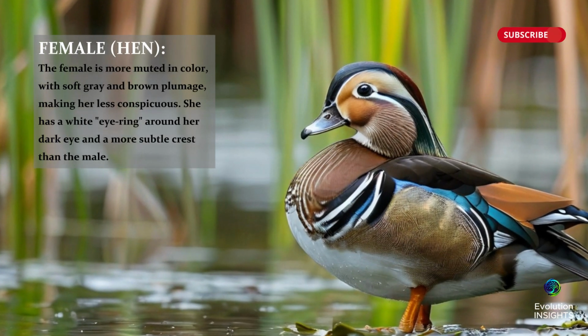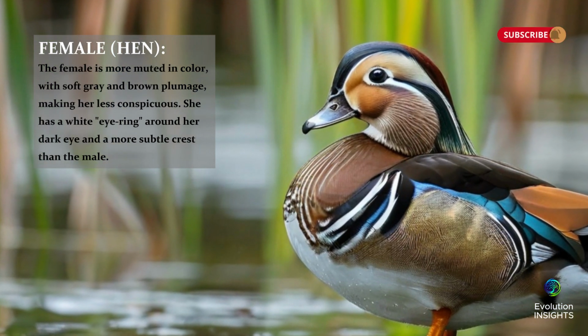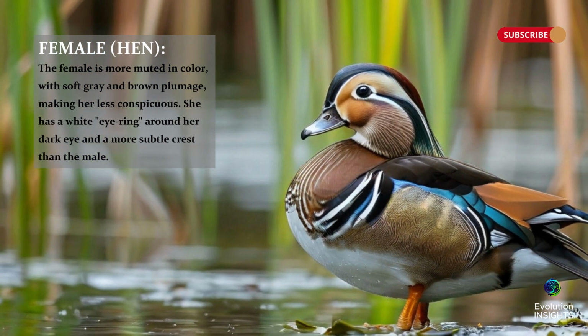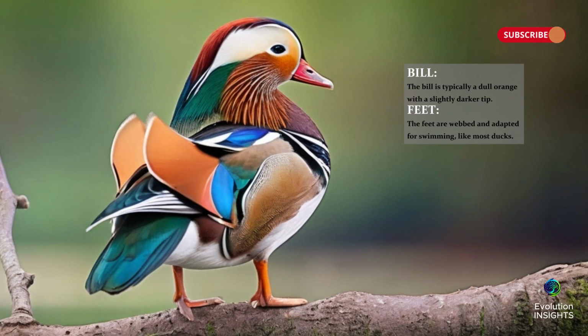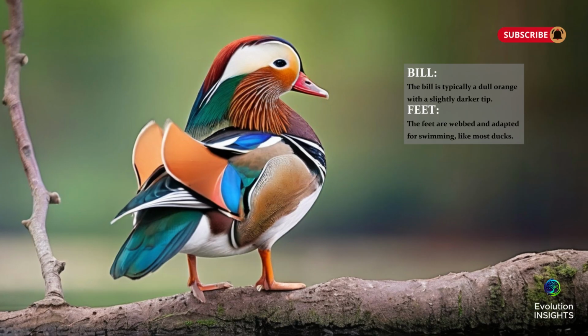Female. The female is more muted in color, with soft gray and brown plumage, making her less conspicuous. She has a white eye ring around her dark eye and a more subtle crest than the male. Bill. The bill is typically a dull orange with a slightly darker tip. Feet. The feet are webbed and adapted for swimming, like most ducks.